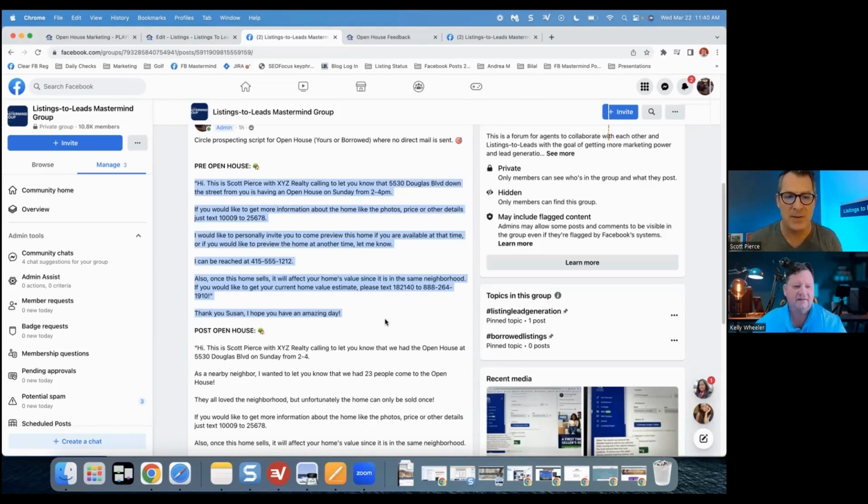Second line. If you'd like to get more information about the home, like the photos, price, other details, just go ahead and text 1009 to 25678. Now, that's what I said earlier. We signed up for the text IVR. Yep. When somebody sends a text to that, you're going to get a phone number. They're going to get the mobile responsive virtual tour. It's going to be a beautiful thing. You got great follow-up. All good.